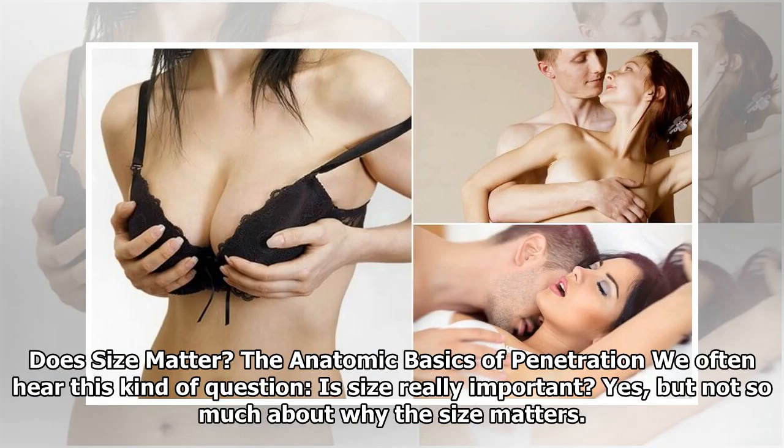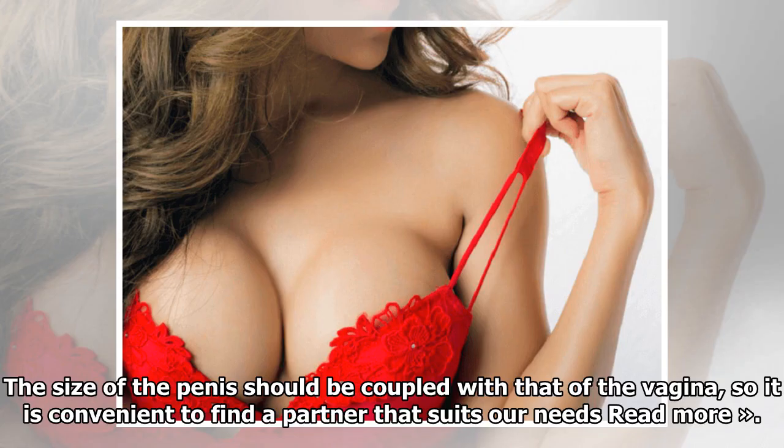Does size matter? The anatomic basics of penetration. We often hear this kind of question: is size really important? Yes, but not so much about why the size matters. The size of the penis should be coupled with that of the vagina, so it is convenient to find a partner that suits our needs.